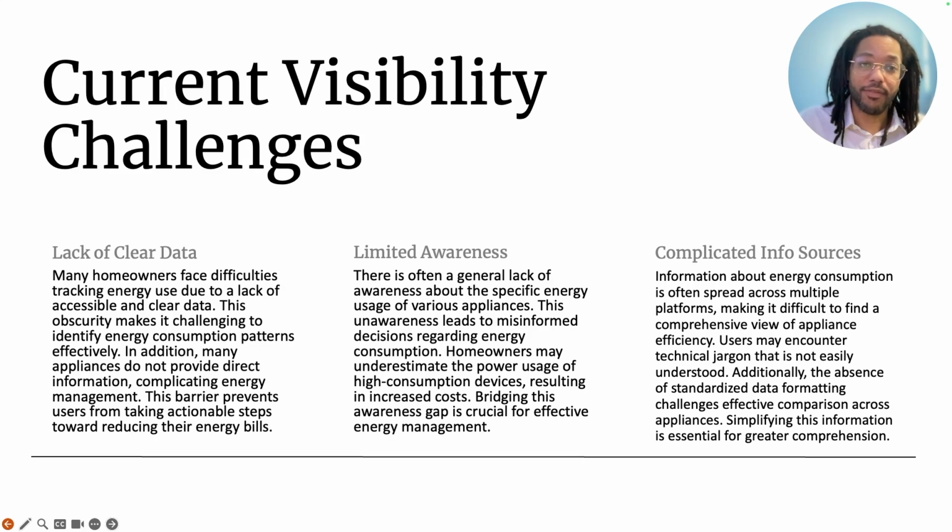Another thing that we face is limited awareness. And a lot of that has to do with the placement of these energy meters. A lot of them are in awkward positions in the building, outside of your home, way at the back. And it's really a hassle. Nobody wants to walk all the way to the outside of their home, to the back where nobody goes, just to see how much energy they're consuming. The whole point of our system is to make things easier for the customer.